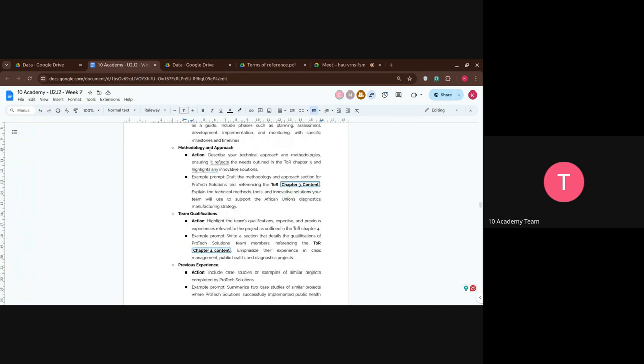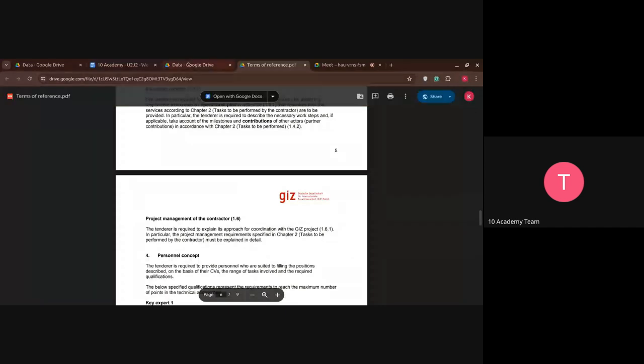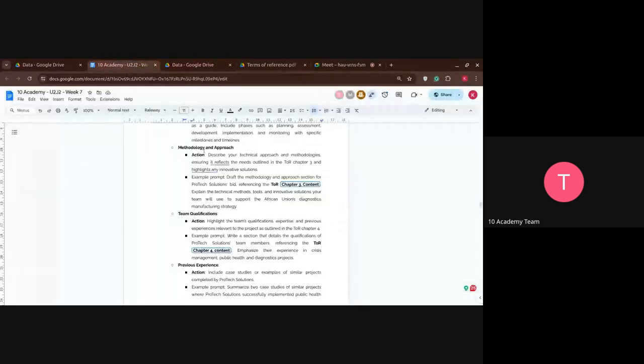And third, the methodology and approach, which describes your technical approach and methodologies, which will help you ensure you reflect the outlined content from the term of reference chapter 3. You can see it here on chapter 3. It's required, I believe, yeah, here the technical methodology concept. So you will be working on this part, on the methodology and approach.